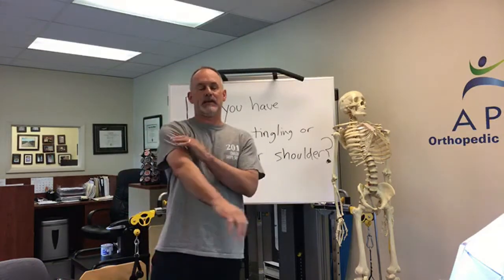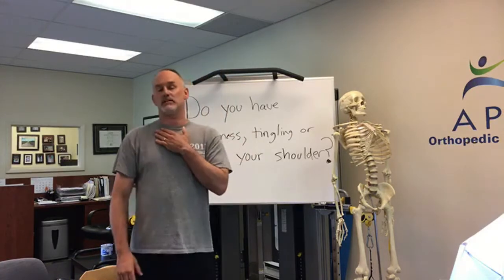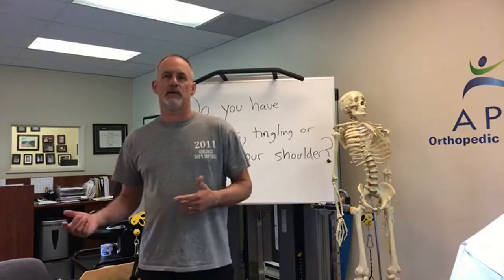Okay, so if you have pain down your arm, weakness, tingling, or anything going on in this region, even some chest pain, could be on either side, typically just one side, you may have a condition called thoracic outlet syndrome. This syndrome is something that isn't talked about a lot.